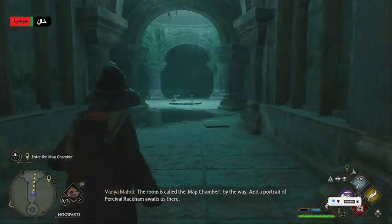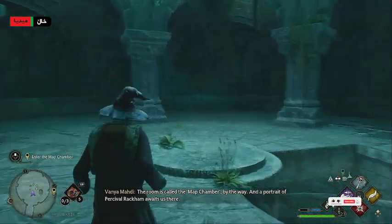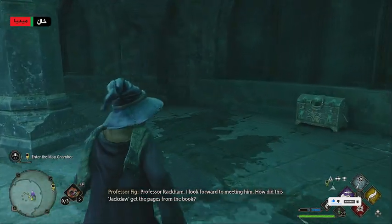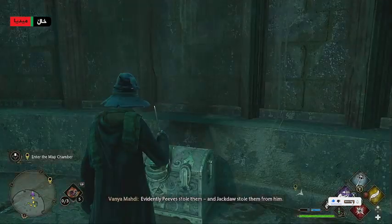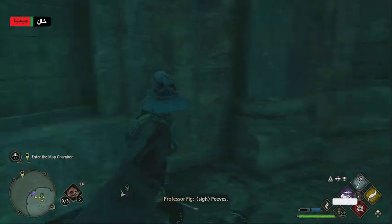The room is called the Map Chamber, by the way. And a portrait of Percival Rackham awaits us there. Professor Rackham. I look forward to meeting him. How did this Jackdaw get the pages? Evidently, Peeves stole them, and Jackdaw stole them from him. Oh, Peeves.